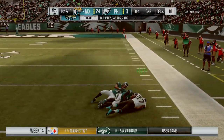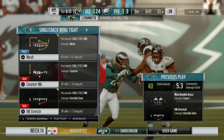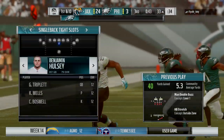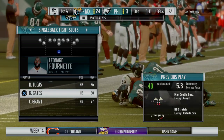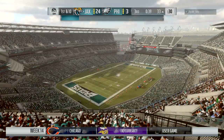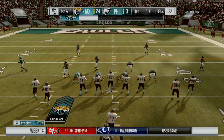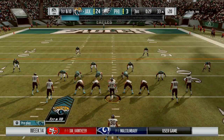And they finally get him, but not before he reaches the 33-yard line. A big hitter. That one goes for 40 yards. So the big play changes the complexion of things. Here's 1st and 10 just outside the 30.